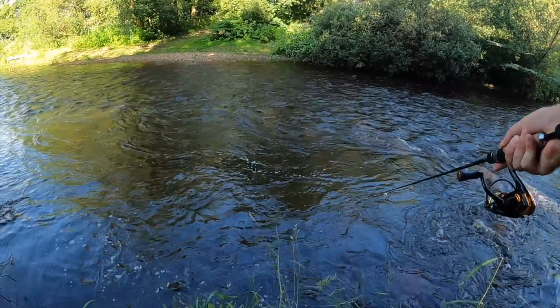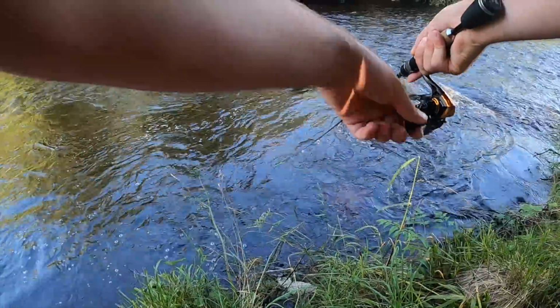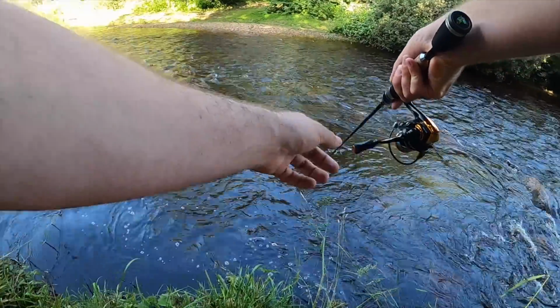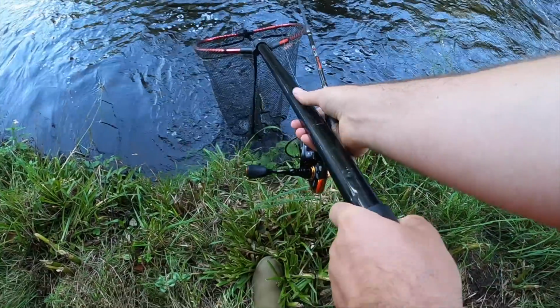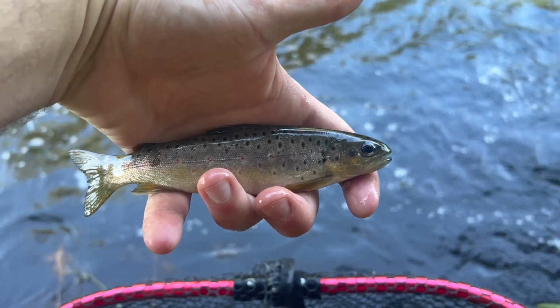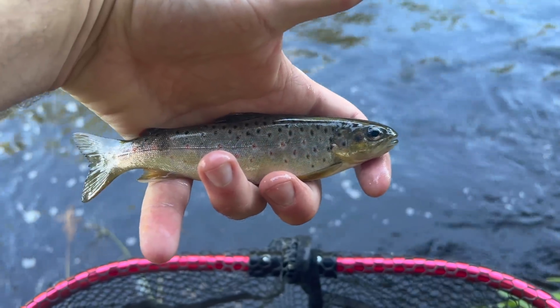Fish on. Come on, yes. Get in. It's only a small one again. Not breaking any records, but a fish is a fish if we can get it in. And we've got it. Come on. There we go. Another beautiful little trout. Still not getting anywhere size-wise, but it's lovely to be catching fish like that.